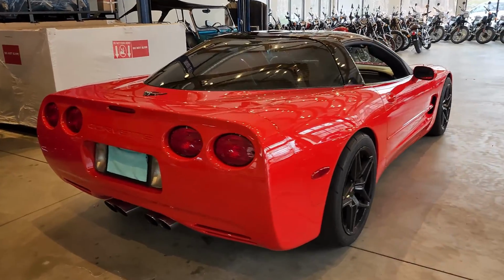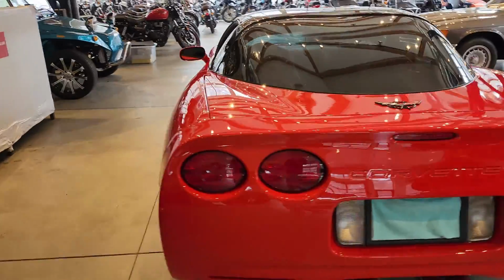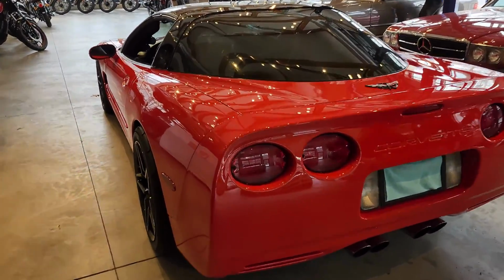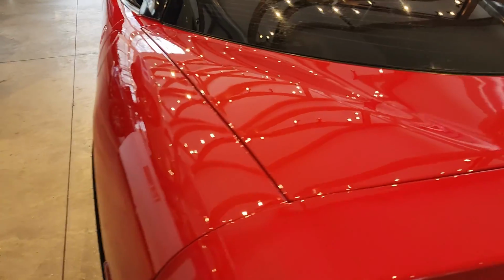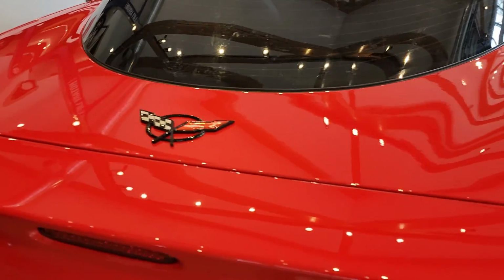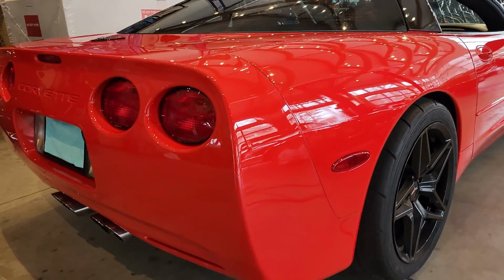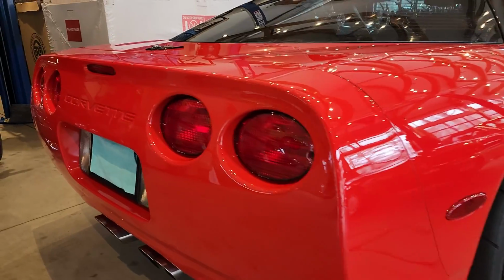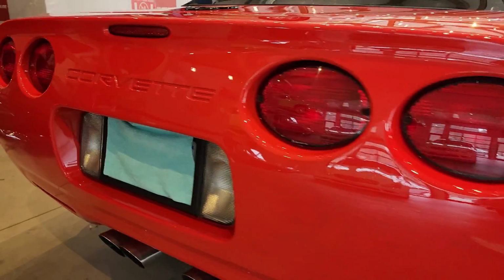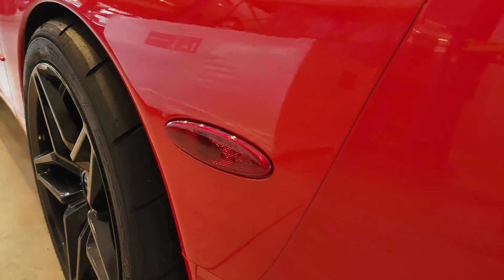We have completed the PPF installation on the Corvette here, and just check this thing out. Now the gloss is just insane and super deep throughout the whole vehicle, as we just admire the rear trunk lid there. And of course, as we saw, it was all disassembled, so the taillights, the side markers, everything was removed, so then the film runs under it.